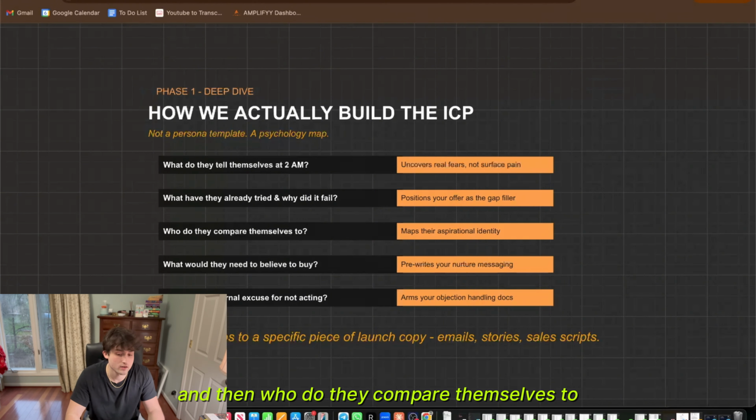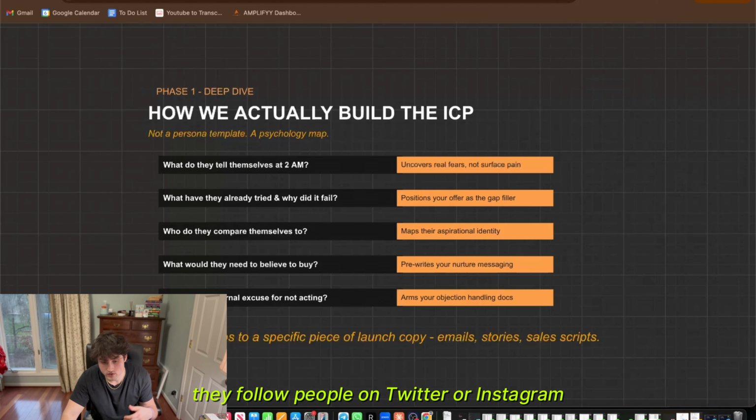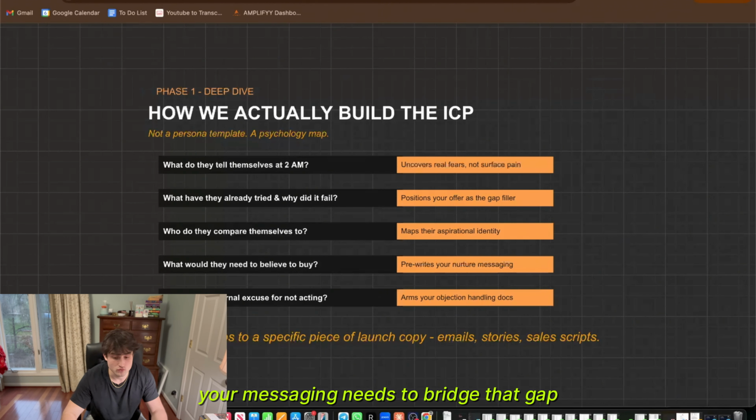And then, who do they compare themselves to? This maps their aspirational identity. They see other traders posting wins. They follow people on Twitter or Instagram making it look easy. That's the identity they want. Your messaging needs to bridge that gap, right?